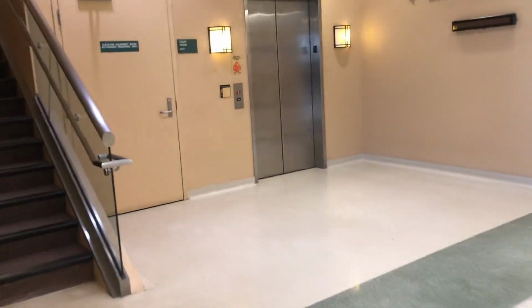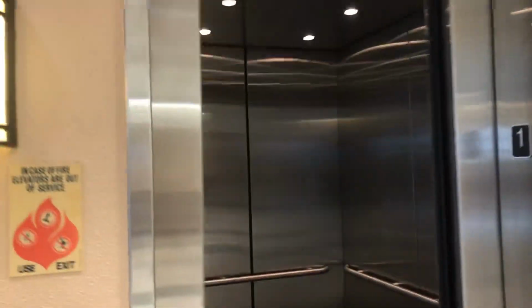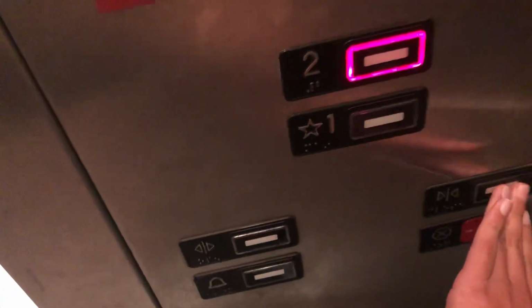This is the elevator at Bloomington Airport in Bloomington, Illinois. We're gonna go up. Ooh. We're gonna go to 2. Doors close.